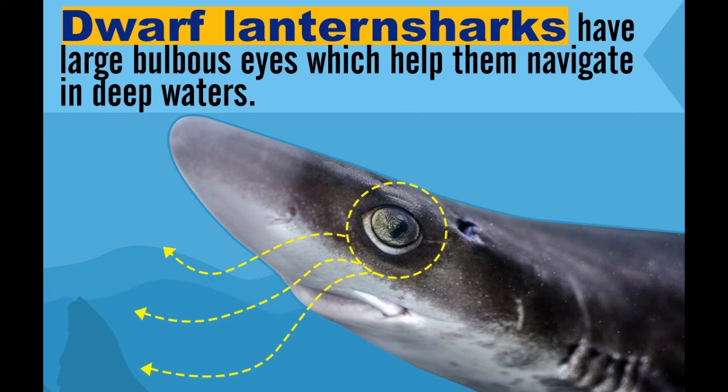Like many deep-sea creatures, dwarf lanternsharks have bioluminescent properties. They possess photophores, organs which emit light, located on the bottom side of the body, on the belly and fins. Dwarf lanternshark produces light to attract prey and to become invisible to predators that swim below them. Glowing belly masks the silhouette of the shark when looking from below.